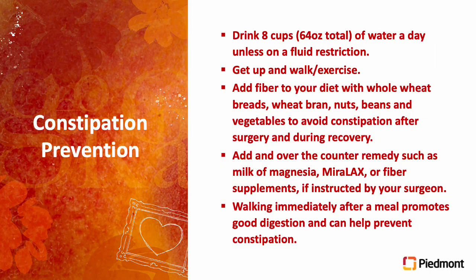Preventing post-op constipation is very important for your recovery. Drink 6 to 8 glasses of water every day unless you are on a fluid restriction. Get up and walk around every hour to keep your bowels moving. Add fiber to your diet with fruits, vegetables, and whole grains. If necessary, you can add an over-the-counter stool softener or laxative to help with a bowel movement. Walking immediately after a meal promotes good digestion and can help prevent constipation.